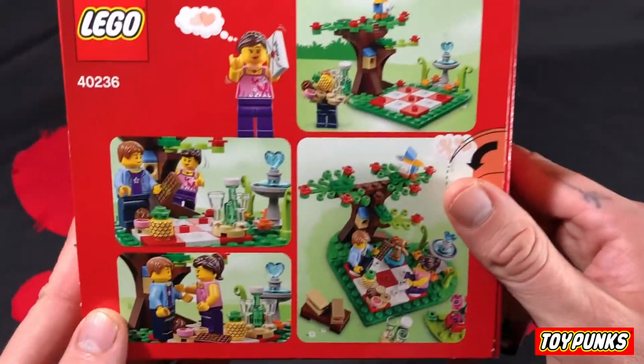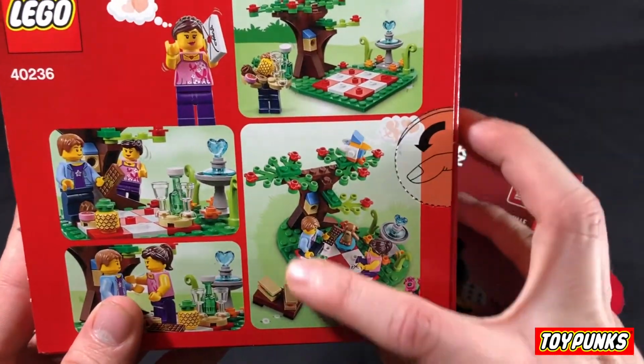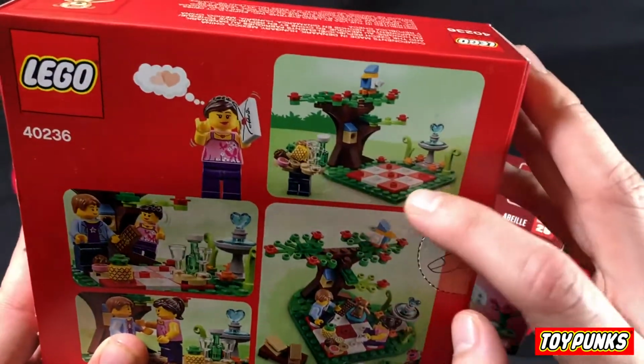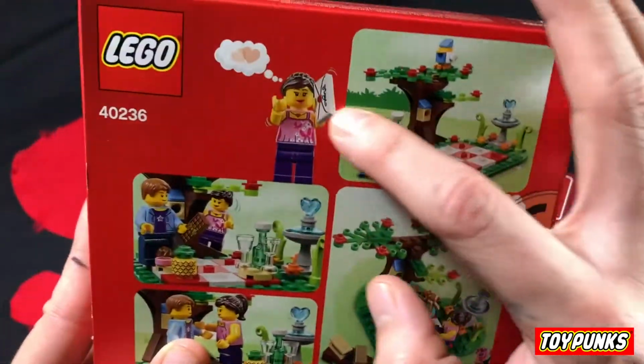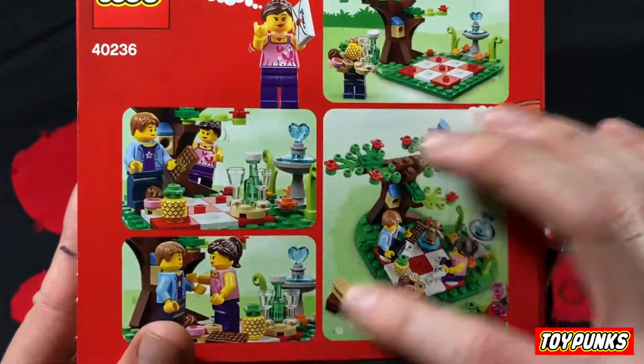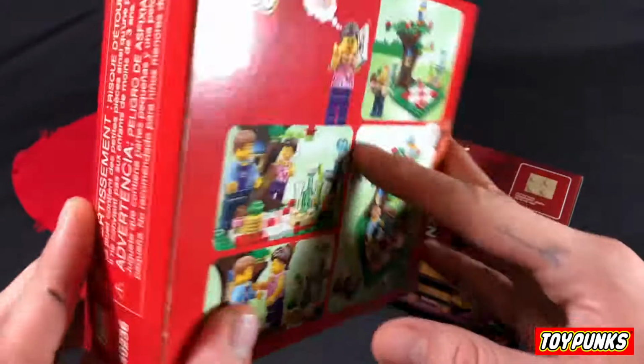So the back, let's check it out. We have a cool scene. This is actually pretty sweet. I like how it looks like it's going to be a heart for the base plate. It shows a picnic going on. This dude's got all this stuff. He's like, oh, this is crazy. And she's like, oh, I love you. And they're on a nice little picnic. Basic box. 40236, that's it.